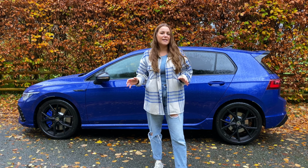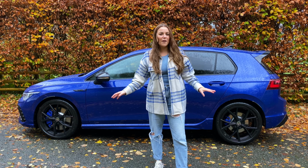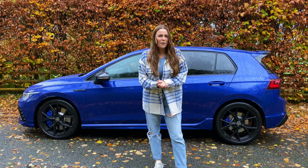But the question is, is it worth £5,000 or that little bit extra over the standard Golf R? Should we be paying 50 grand for a Golf?